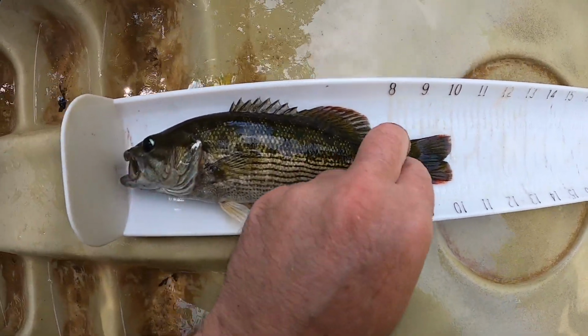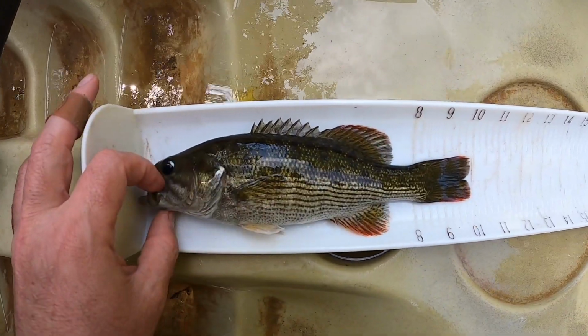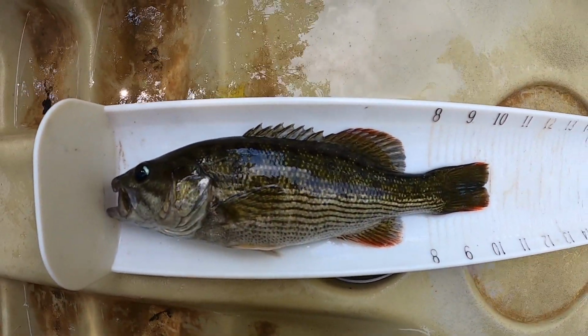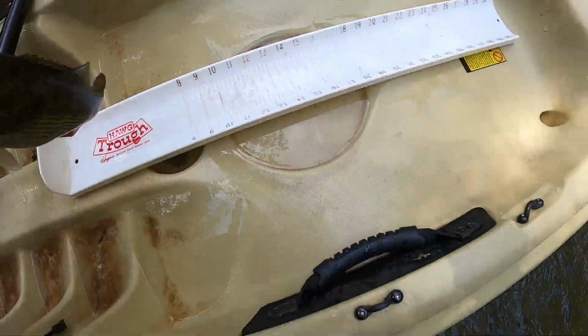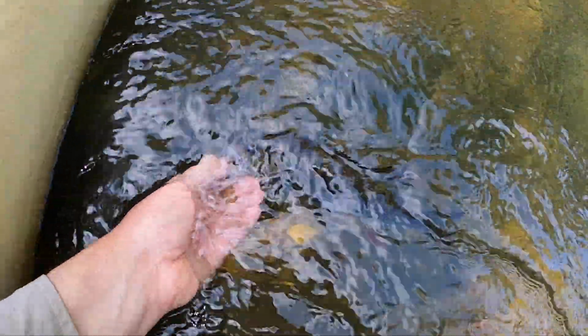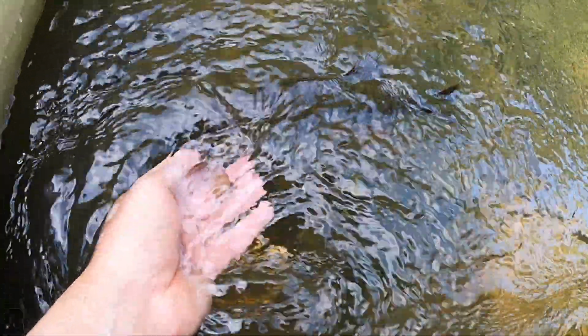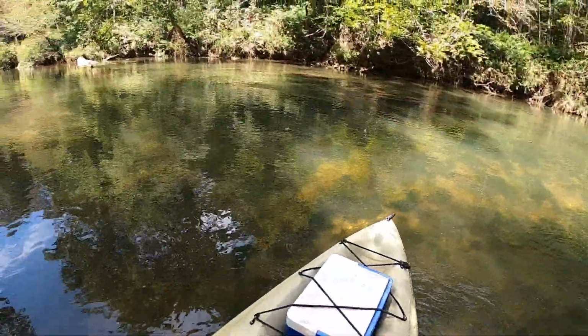You can see those markings, those blotches are vertically elongated right there. Get him back in the water here. Nice Chattahoochee bass.